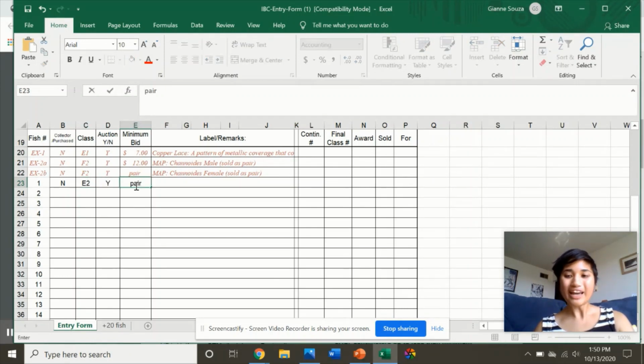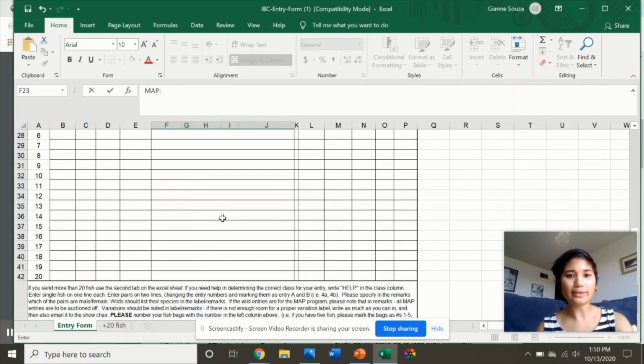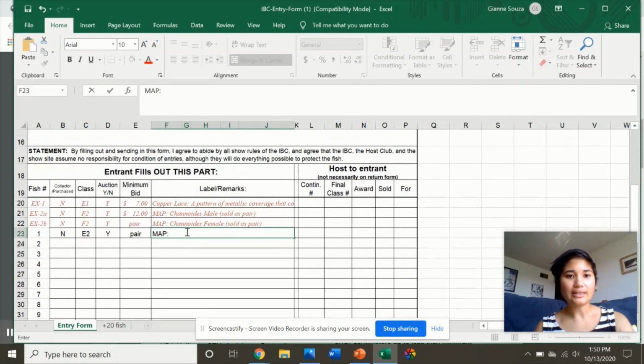And I am actually not sure how many pairs or trios I have right now. I'm going to fill that in after I fish them out of the tank. But I'm going to put MAP. That means it's going into the wild species program. Yeah, the wild entries are for the MAP program. Okay. And then I have betta rubra. I guess putting betta is somewhat, how do you say?